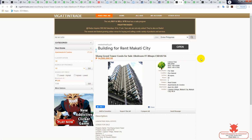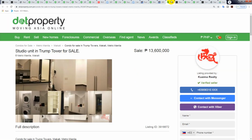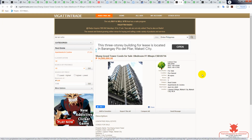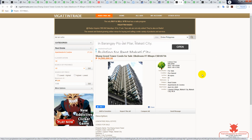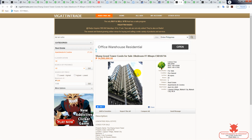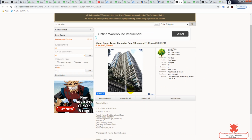The next one, really, really cool. 14 million. This versus this. Dude, I would not buy Trump Tower. This is better value. This is a better price per square meter. It's the Shang Grand Tower. Honestly, it has the name. It's right next door to Greenbelt, and it just looks cool. The Gothic style tower of Shang Grand. So I tried to expand that, but that's as big as it gets, unfortunately.